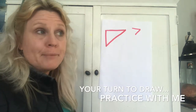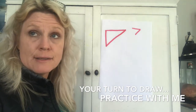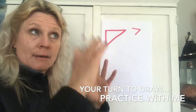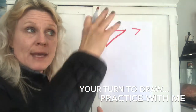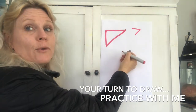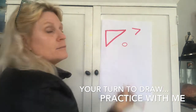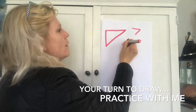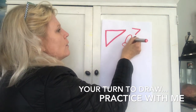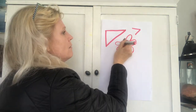Now, in nature, there are not so many straight lines. There's some, but it's much more common to see curvy lines, organic shapes with wavy edges than straight edges. For example, flowers. Circle, curvy line, curvy, curvy, and curvy.